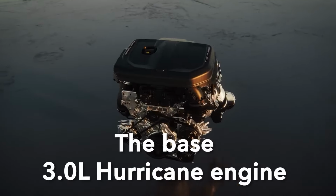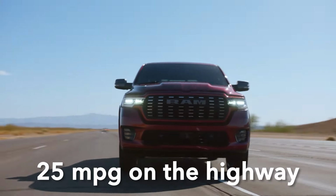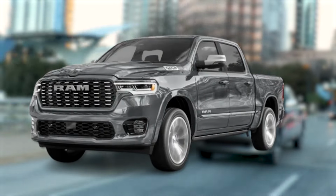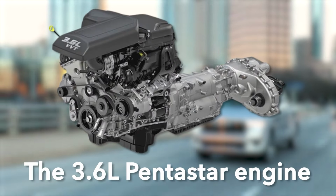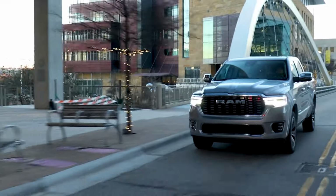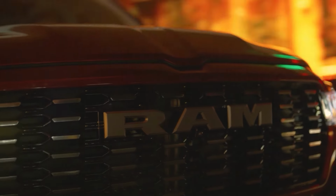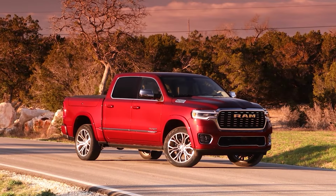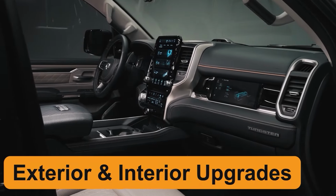Specifically, the base 3-liter Hurricane engine will give you up to 18 mpg in the city and 25 mpg on the highway. But the best performer in terms of fuel economy is definitely the HFE model with a 3.6-liter Pentastar engine. This model will give you up to 20 mpg in the city and 25 mpg on the highway, which is very good. Overall, the Ram 1500 is a decent performer when it comes to fuel economy and is definitely worth your attention.